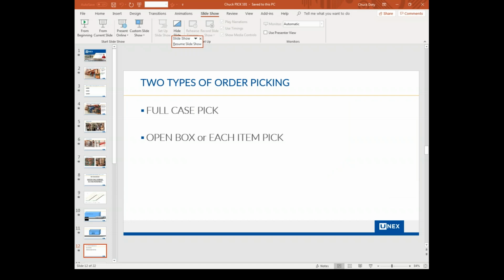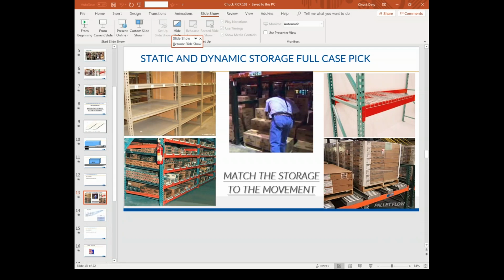So there's really only two types of less than pallet load order picking. You're either picking the full case or you're picking eaches out of a case, piece picking. So from a full case pick standpoint, all of these apply to a non-automated warehouse. The most common is you're just going to pick cases off of a pallet. The next level may be shelving or static storage where you're using wire decks in a pallet rack.